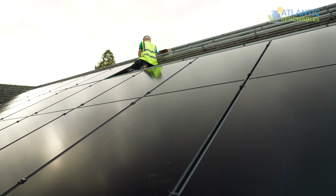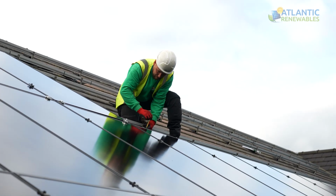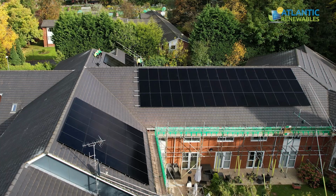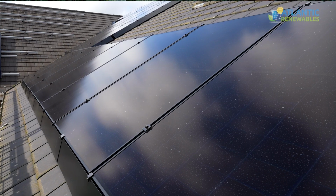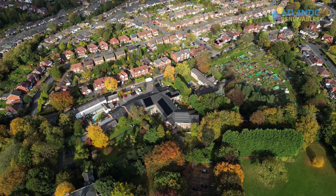What we also like is how Aiko uses copper paste in their conductors instead of the industry standard silver, which reduces the risk of micro cracks and heat spots. There's a 25-year warranty on these modules and a 30-year performance guarantee. Atlantic Renewables only offers our customers the best PV technology.